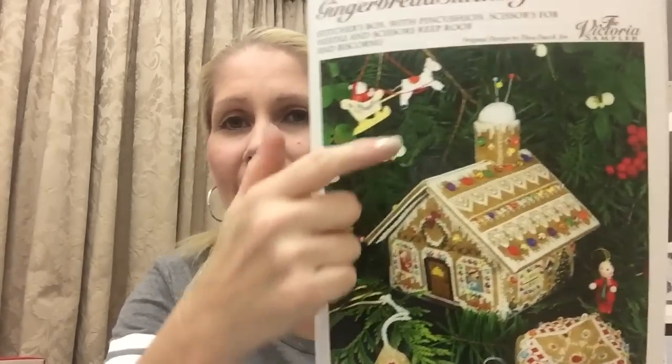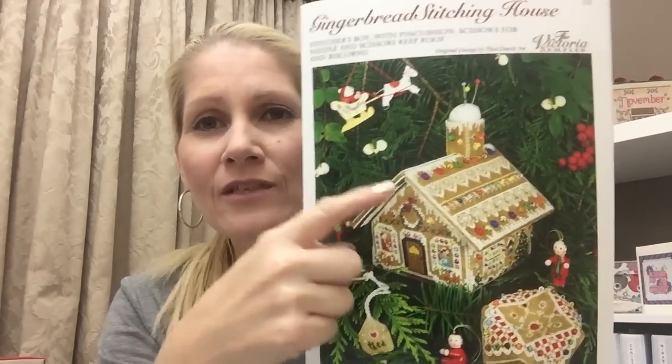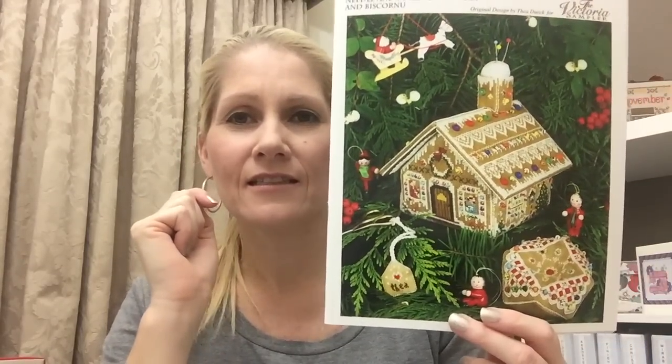So this is number one, as I said, Gingerbread Stitching House. This house is so cute. There's a little pin cushion in the chimney, and the roof actually lifts off and is a needle case inside. And there's also a chart for the pin cushion and the scissor keep. It's the scissor fob, the scissor keep. Sorry, I was looking at that. The scissor keep is on the back.